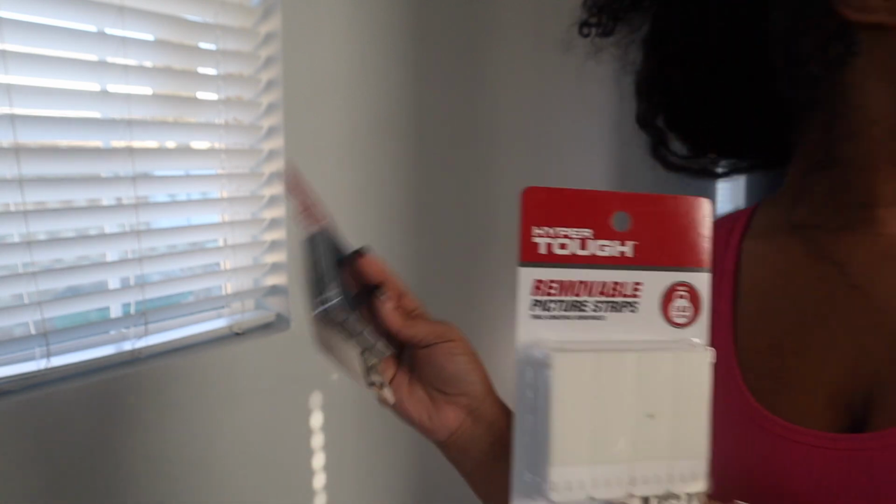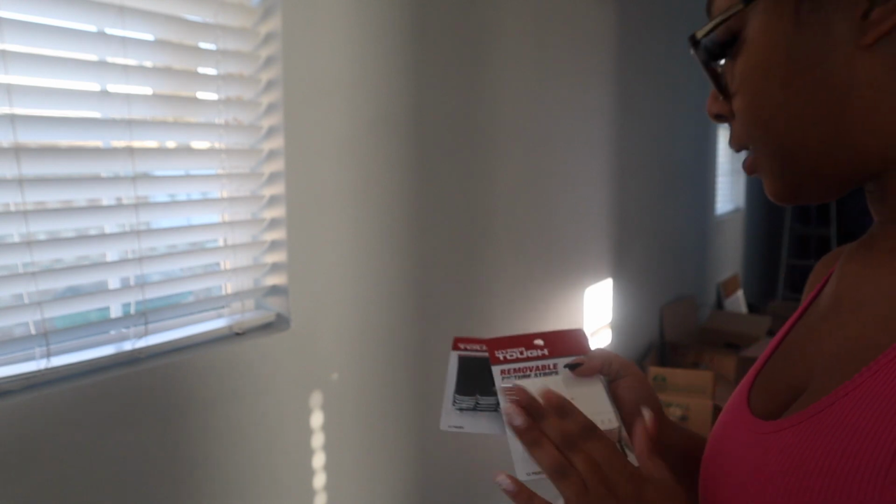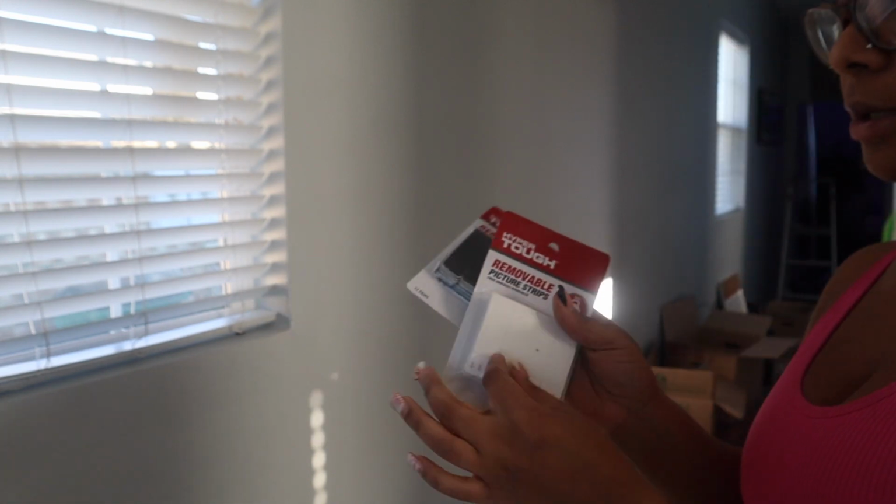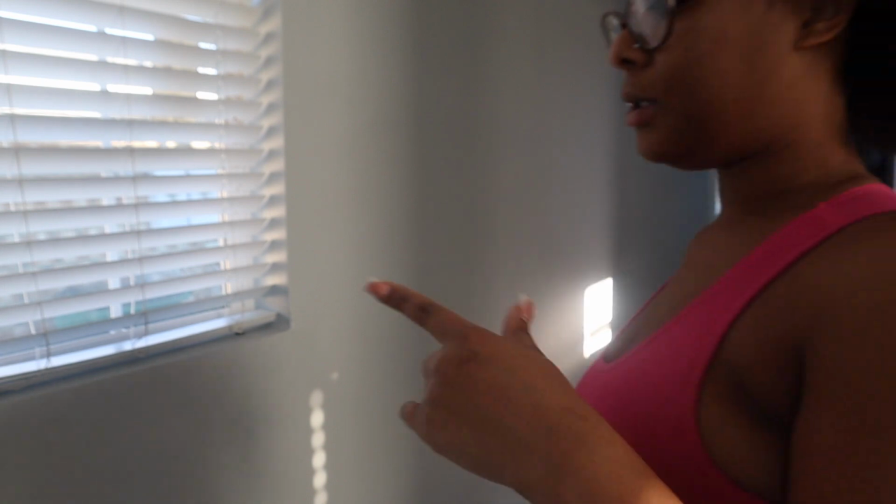Okay, and I got 2 packs and it got 12 in there, so that means 12 and 12 is 24, and I got 20 mirrors. I do have an extra pack somewhere, so I gotta go find it, but I'm gonna use the extra pack in case I run out. But I'm gonna put 2 stickers on each mirror, so I will need the extra pack. So I'm gonna be quiet and I'm gonna have to put these mirrors up.